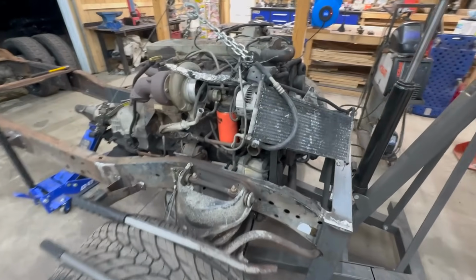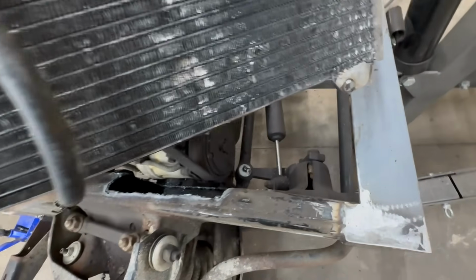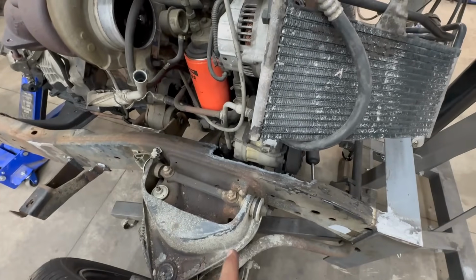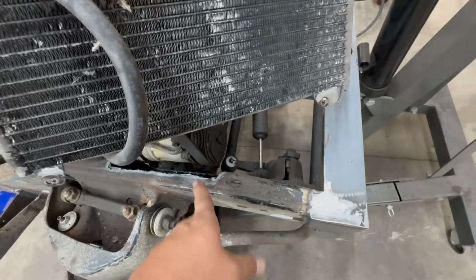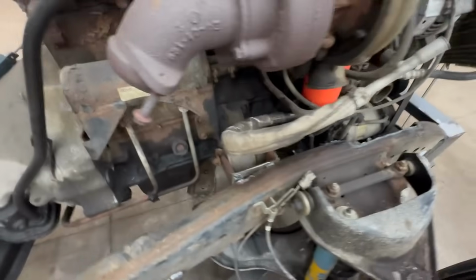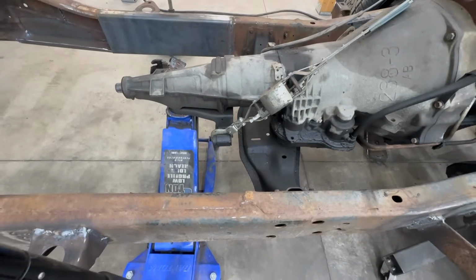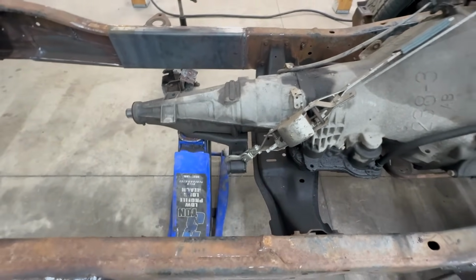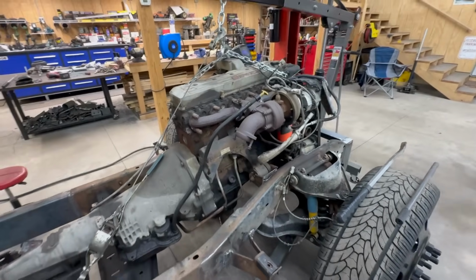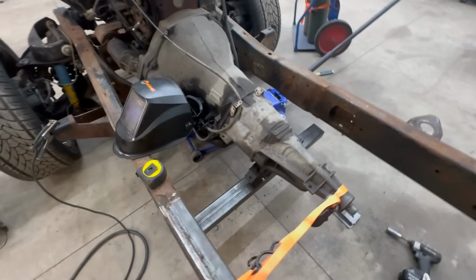It fits. I did have to cut a notch out of the frame for the AC compressor. I forgot about that. I had to do that with mine, but don't worry, I'll plate all that back in. It'll be all nice and strong. But we're down in our engine mounts, so now it's just a matter of coming back here and getting a new mount underneath the back of the transmission, and this thing will be sitting back where it's supposed to be again.